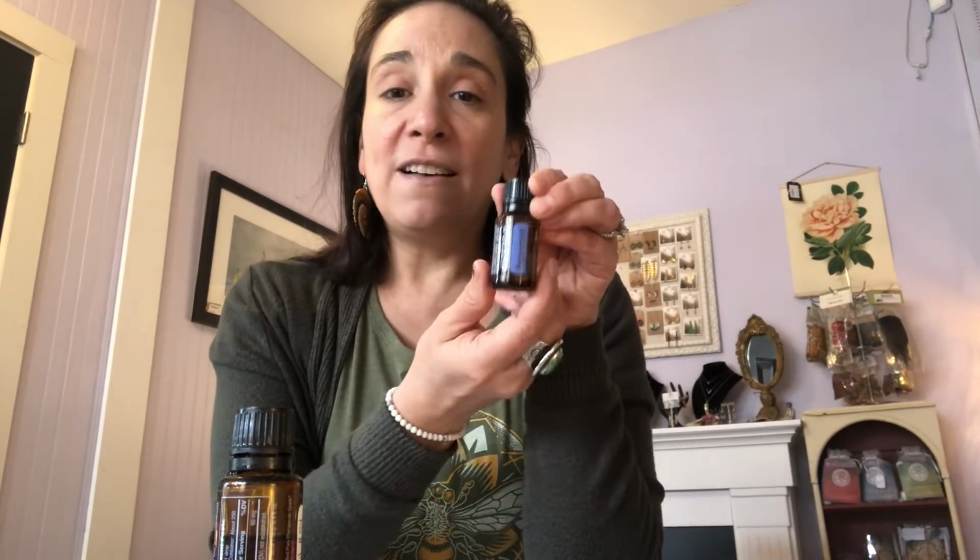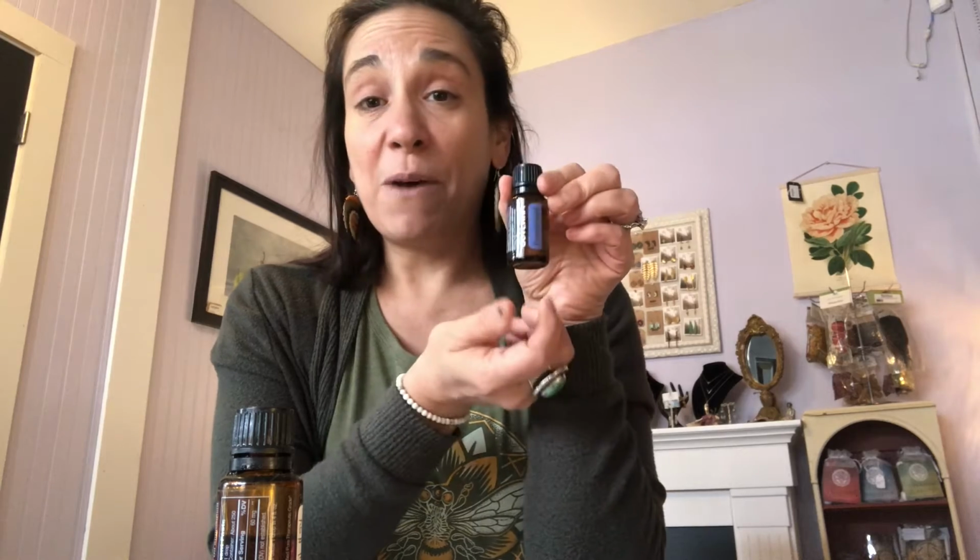And so we're going to do this spread. You have 3 piles to choose from. Pile number 1, I have peppermint oil. Love peppermint oil for the stomach. This is doTERRA brand, so some of them that are edible are considered food grade.